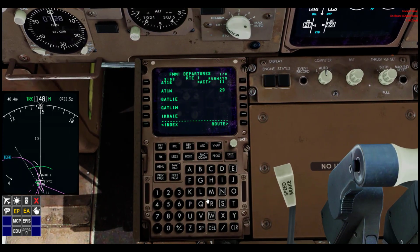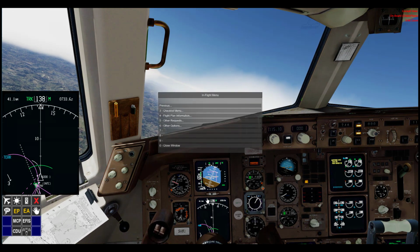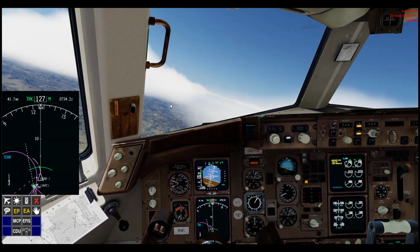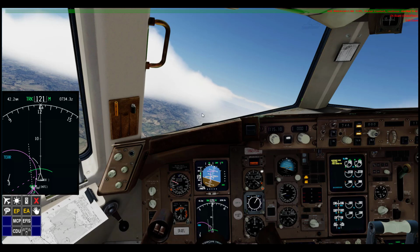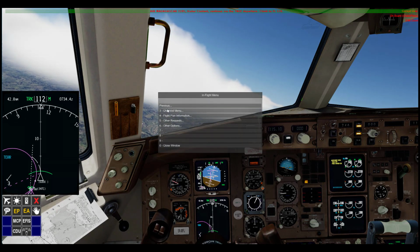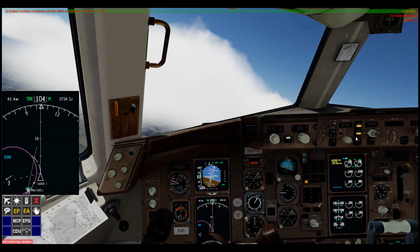Departure, Air Madagascar 7285, passing flight level 110. Air Madagascar 7285, radar contact, continue via the departure, climb to flight level 170. Alright, so fly our SID. Cleared via 1 Echo departure, climbing to flight level 170, Air Madagascar 7285.